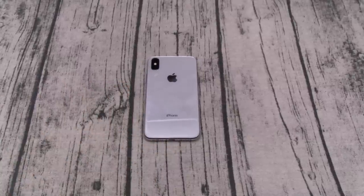Once you lose that, then you're looking at $20 for the official one. Don't buy the $10 one. I tried that one. You're gonna have problems with that. Buy the $20 official one if you lose the stock one, but still, that's money coming out of your pocket.